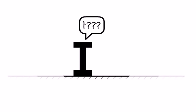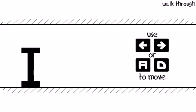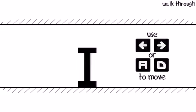Once upon a time, there was an I and a T. I said the T and left. Where is T? I was wondering and started the quest. Then, time to move.